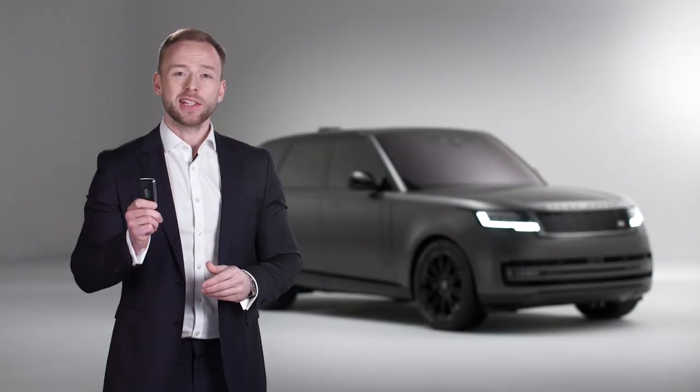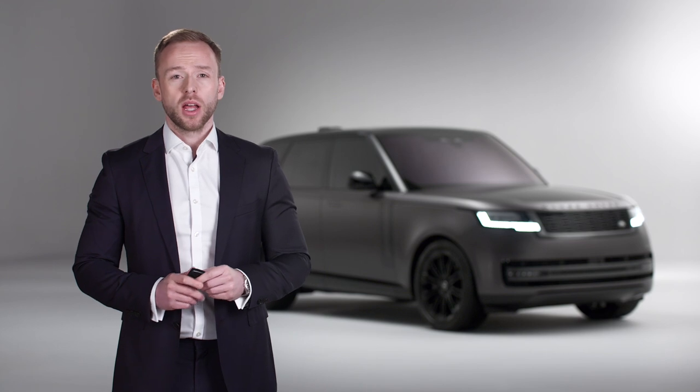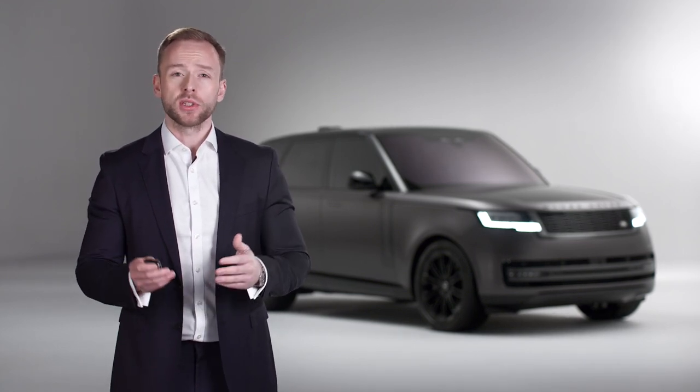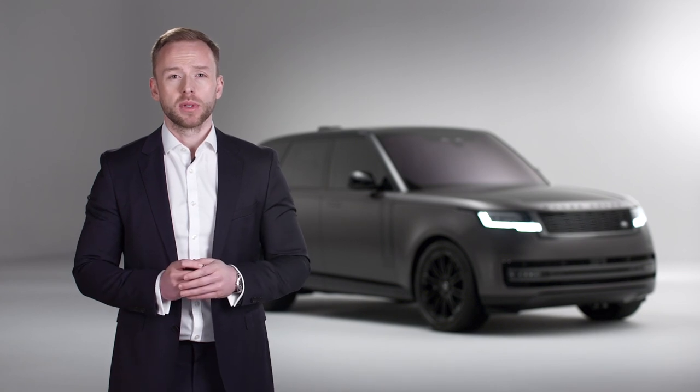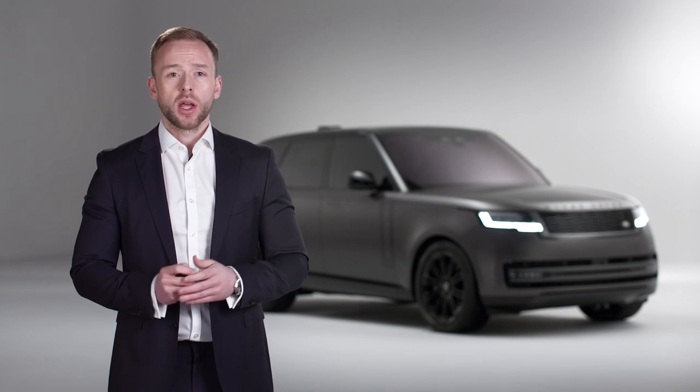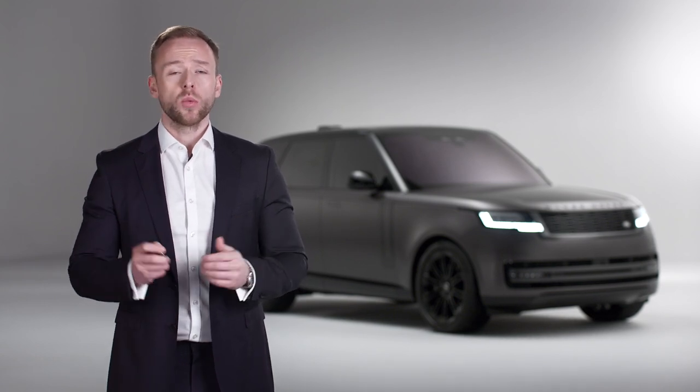Okay, let's start with the smart key. Lock and unlock seem pretty obvious, and the door handles and mirrors will respond to each. Pressing the lock button just once will lock the car. Pressing twice will double lock with a beep to confirm.